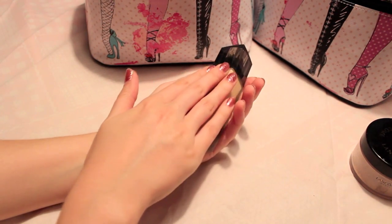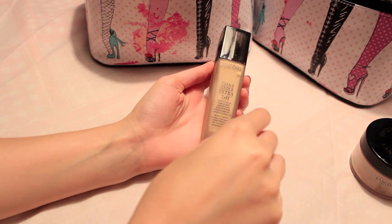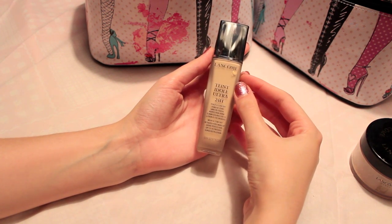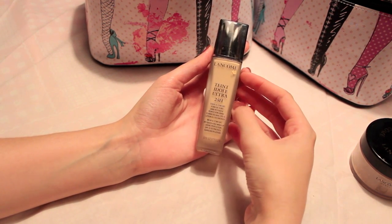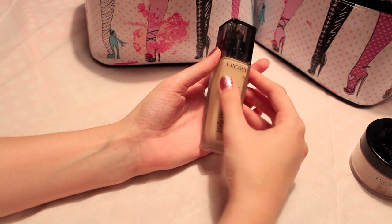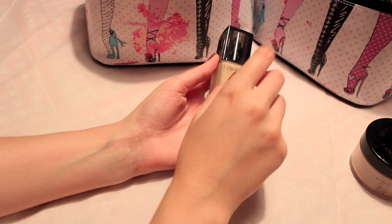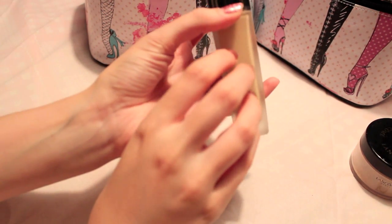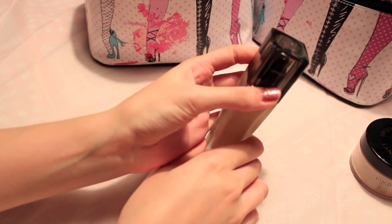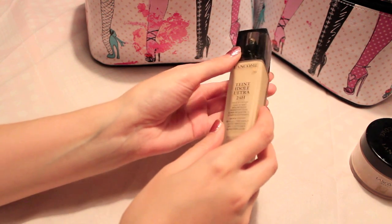This is my foundation, and it is also by Lancome, and it is Teint Ultra, which I'm sure I'm pronouncing wrong. And the color is Ivory Sea, which means it's a cooler tone because I have cooler undertones in my skin. And it's a glass bottle. It's very beautiful packaging. I really like this foundation a lot.